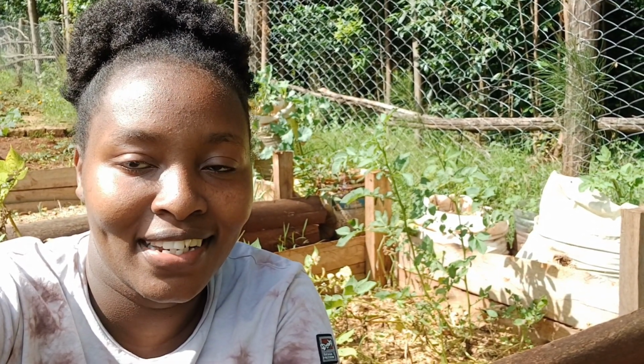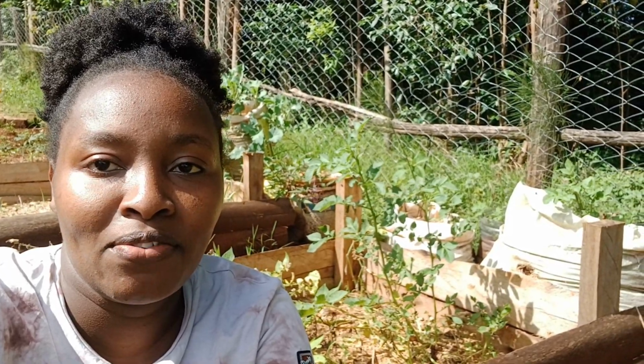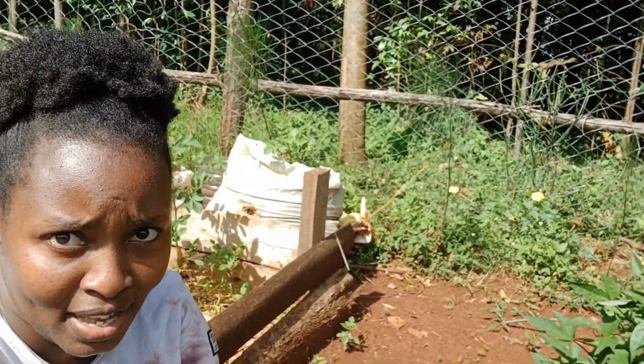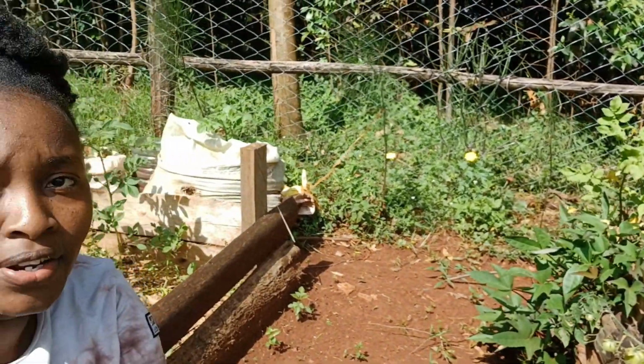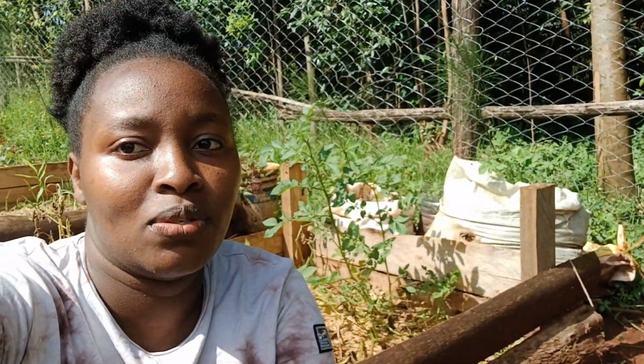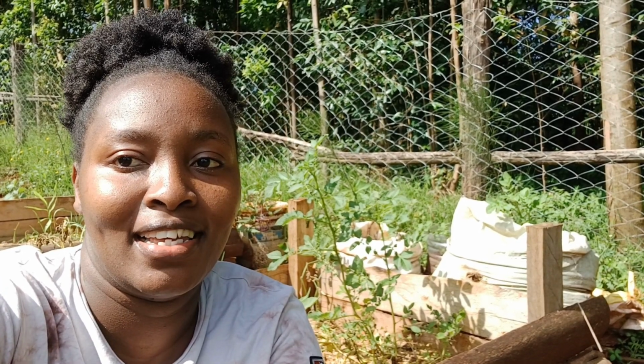I'm a bit skeptical of the amount that we'll get because this is one of the shaded areas of the farm. As you can see, we have some trees. Our neighbors have some trees just right next to our farm, and this is part of the most shaded area of our farm. So I think it gets about 4 hours of full sunlight. I'm not sure, maybe 3 to 4 hours. But let's see what we can get and make some delicious dinner for our family.